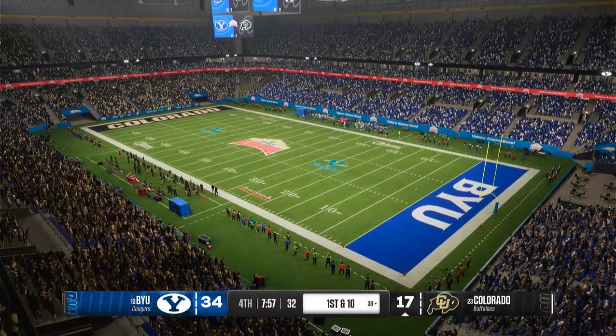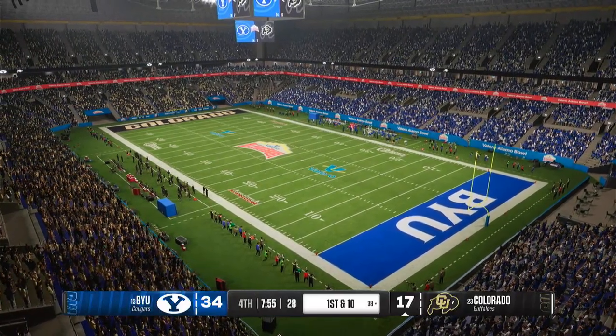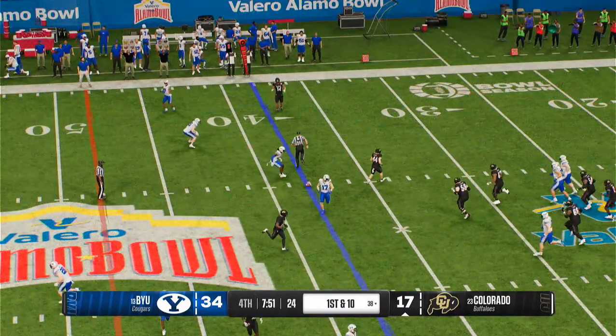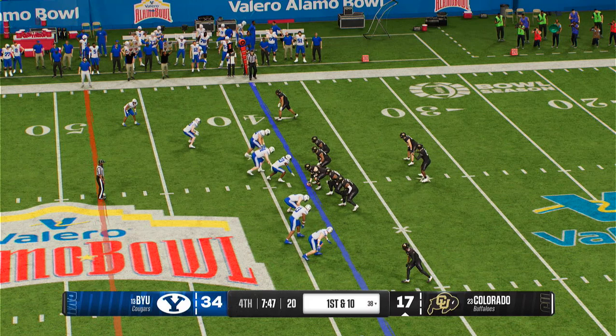This defense better not blink. I know they've got a lead here in the fourth quarter, but just look at who they're going against. This quarterback is one of the best in the nation. They cannot rest on their laurels. Someone's going to have to make a play. And the Buffaloes will hustle to the line.